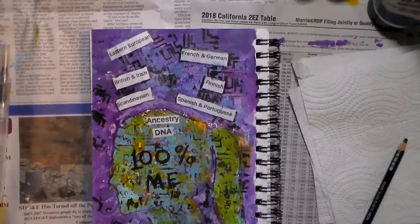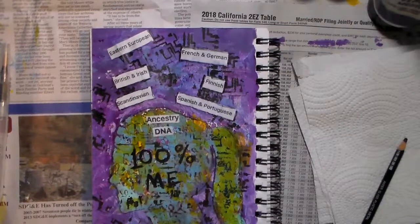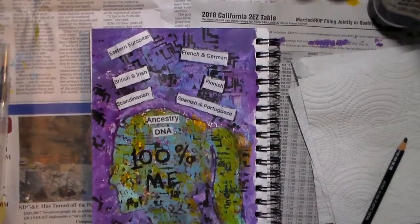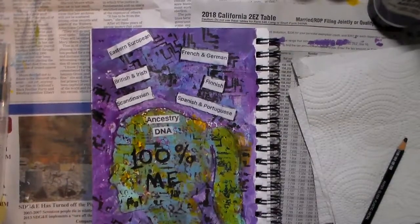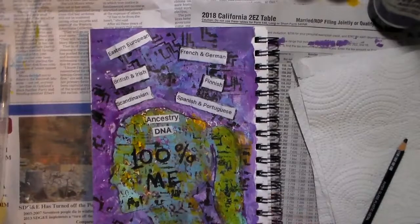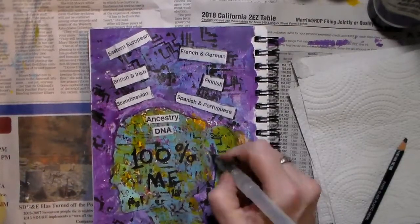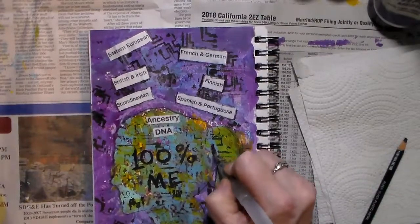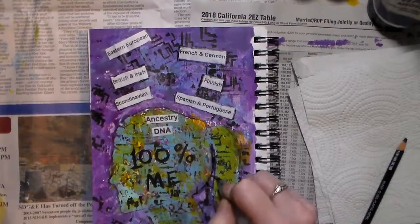And this is all based on what I've been doing with some of my spare time, which is doing our family tree. And there have been a few surprises with that, of course. But I am kind of pleased how this turned out. Let's see if I can darken up a little bit of this.